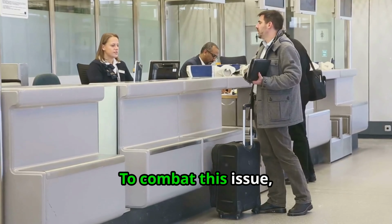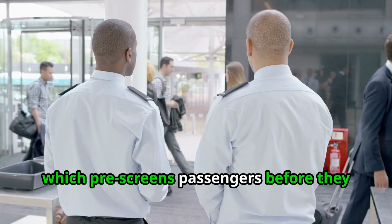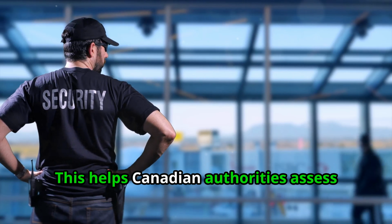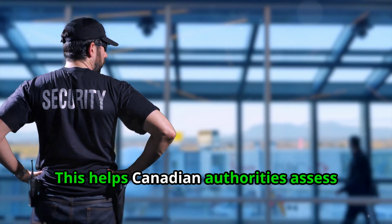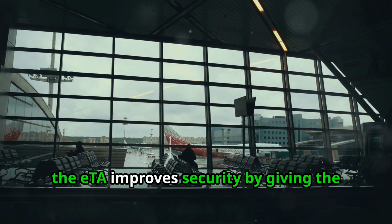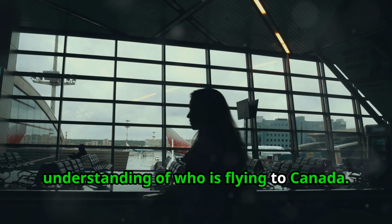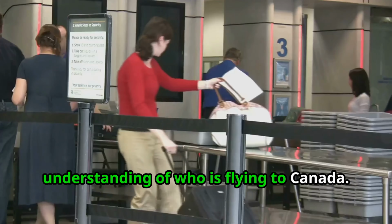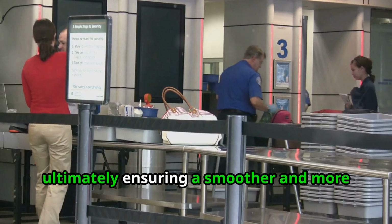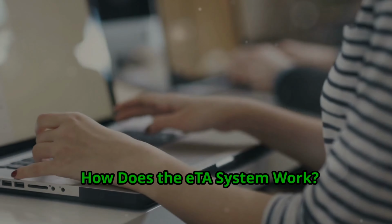To combat this issue, the Canadian government established the ETA system, which pre-screens passengers before they board their flights. This helps Canadian authorities assess the traveler's eligibility and identify any potential security risks before they arrive at Canadian airports. In essence, the ETA improves security by giving the Canadian government a more thorough understanding of who is flying to Canada. It allows authorities to verify that travelers meet the entry requirements before they even board the plane, ultimately ensuring a smoother and more efficient immigration process once they land in Canada.